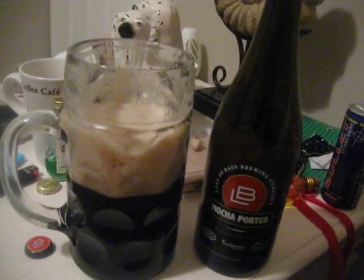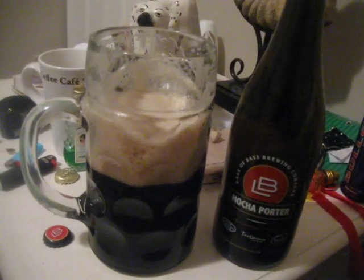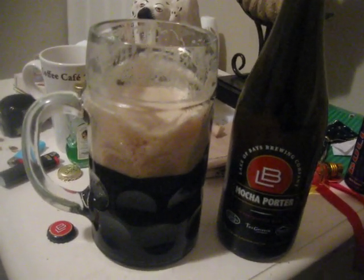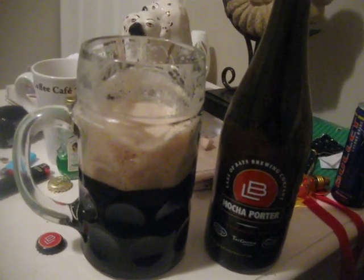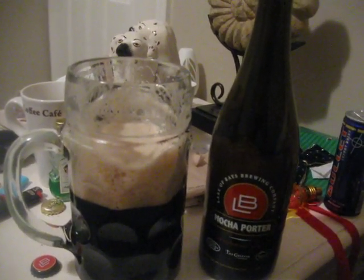Let's see what the third sip's like. Yep. You can always notice the water. Don't always notice the roastedness. But you always notice the water and a little bit of sourness. And the sourness plays along with the smooth chocolate malts that are there.